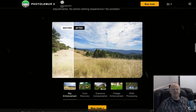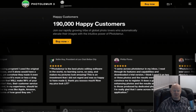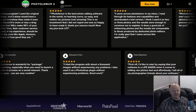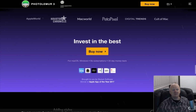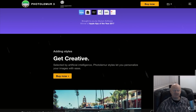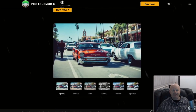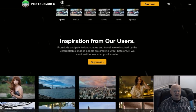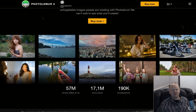So let Photolemur take care of all of the complexities and leave you and your customers to enjoy the results. Make sure to leave your competitors wondering what hit them, and check this one out now. This software is ideal for photographers, social media enthusiasts and anyone else that wants to enhance their photos to the max within seconds. See exactly how Photolemur can work its magic for you, auto-magically.